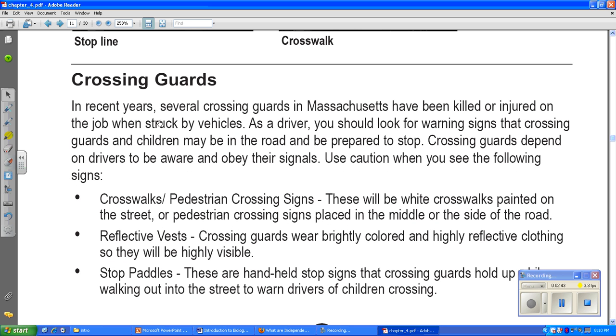Crossing guards. In recent years, several crossing guards in Massachusetts have been killed or injured on the job when struck by vehicles. As a driver, you should look for warning signs that crossing guards and children may be in the road and be prepared to stop. Crossing guards depend on drivers to be aware and obey the signals. Use caution when you see the following signs: crosswalks, pedestrian crossing signs.